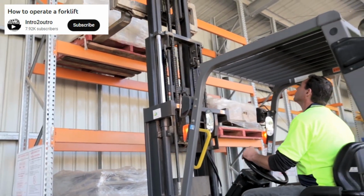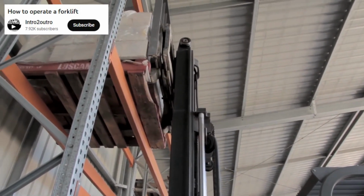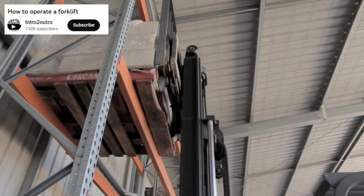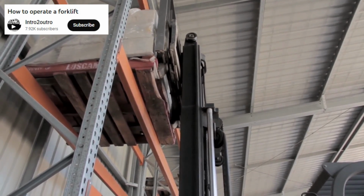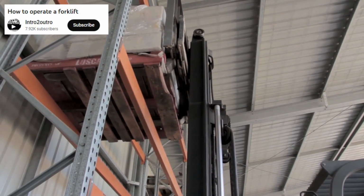into the pallet. Now that we're all the way into the pallet, I'm going to raise the pallet and apply a slight back tilt. Now that we have the pallet in the correct position to reverse, we have two danger points we need to be aware of prior to reversing.